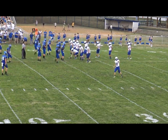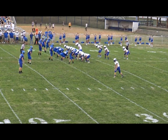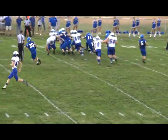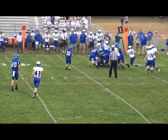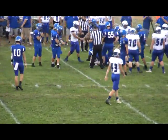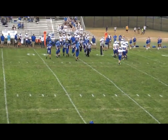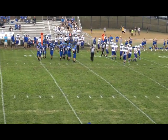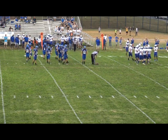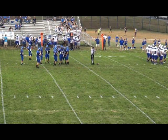First and 10 Pioneers from their own 28-yard line. Kidwell going under center this time. He's got a power I formation back there. Gives it off the ball, and he gets it up over the 30, like they're going to mark him on about the 33-yard line. So pretty good gain on first down, about 5 yards. Maybe a long 5. It'll be 2nd and 5.